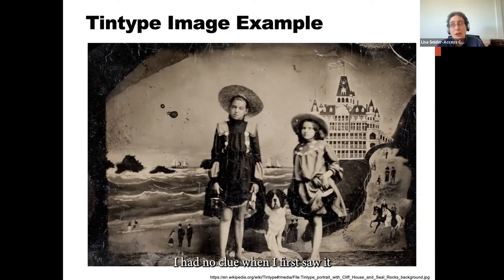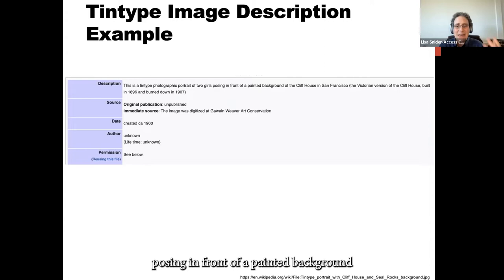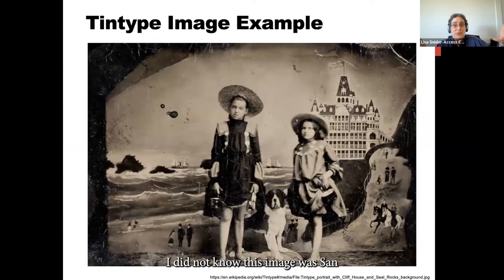I had no clue when I first saw it what it was. Now, the person that put it up knew more than me. Their description is: this is a tintype photograph portrait of two girls posing in front of a painted background of the Cliff House in San Francisco, the one that was built in 1896 and burned in about 1907. And this was created around 1900. So they had way more information than I did. I did not know this image was San Francisco. I know the Cliff House because I visited San Francisco a lot, but had no clue.